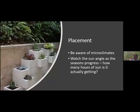This is a microclimate here, and you can see there's not native plants in here. It looks like there's mostly succulents, but that's a good place for that, because that's a porous container and it's right against concrete. So it's going to be hotter, because that little climate there you've created is going to be warmer and hotter and drier. So watch the angle of the sun and see how much sun you're actually getting. And right now the trees are beginning to leaf out, so you're going to get a little more shade in some places where you have woods or trees.